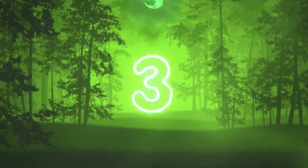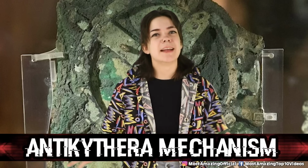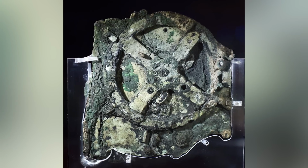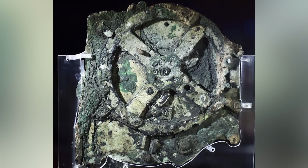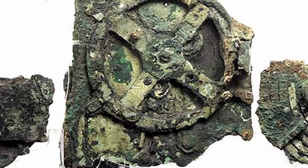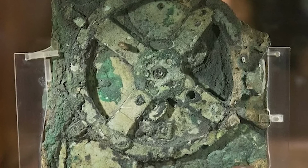Number 3. Antikythera Mechanism. In the early 1900s, this 2,000-year-old artifact was found off the coast of the Greek island Antikythera. It is shaped like a circular gear with other mechanisms seeming to attach to it. Scientists have been trying for decades to figure out what this is and what it could have possibly been used for around 2,000 years ago, some describing it to be the first ever computer.